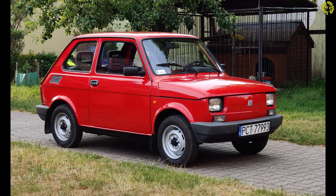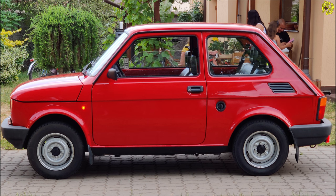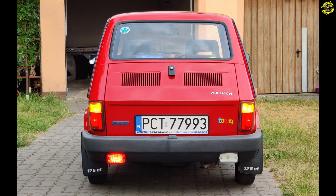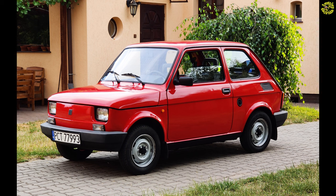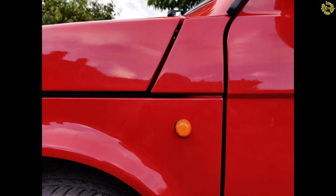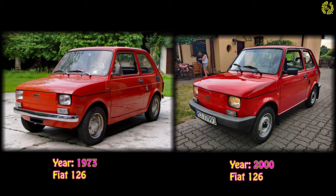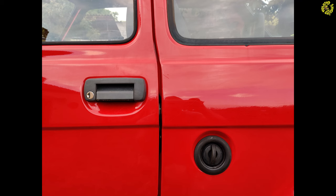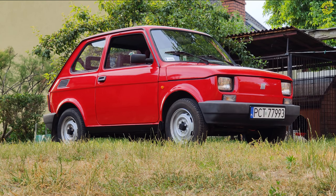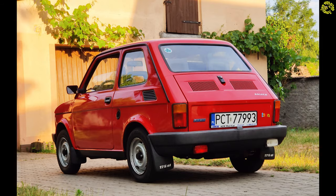Fiat 126 has been manufactured in Italy, Poland, former Yugoslavia, and Austria. In Poland, Fiat 126 was called Polski Fiat 126p, which translates to Polish Fiat 126p. Throughout its 28 years of production, the car remained nearly the same with minor restyling. In 1977, some upgrades were made to the Fiat 126p, where the most significant one was to increase the engine's displacement from 594 cubic centimeters to 652 cubic centimeters.